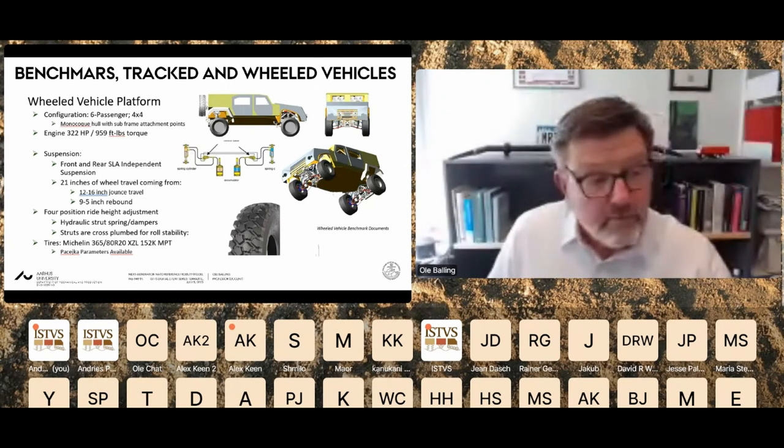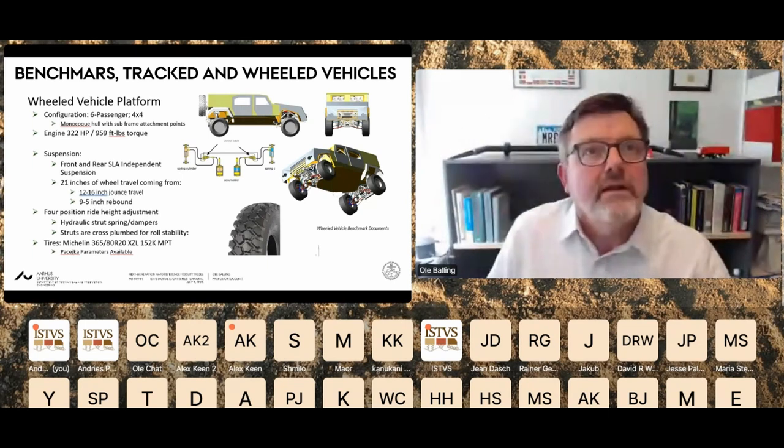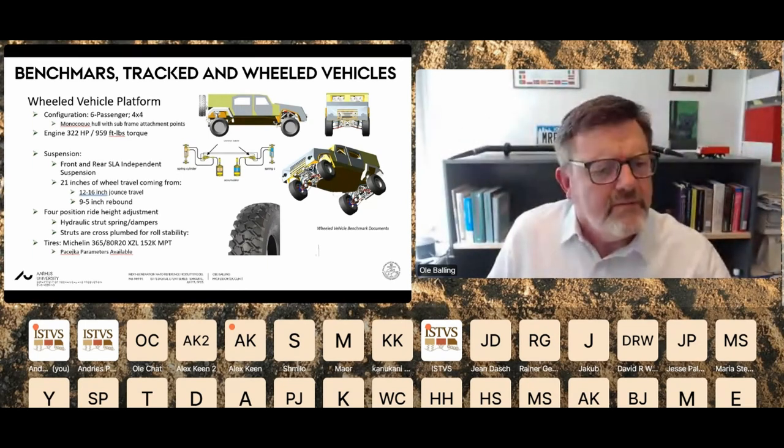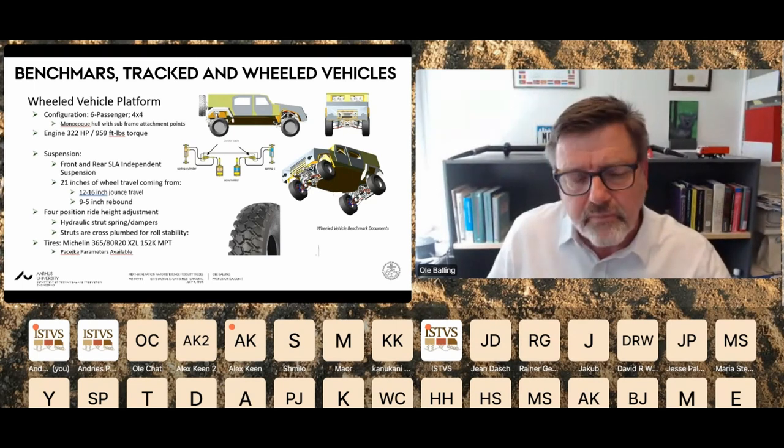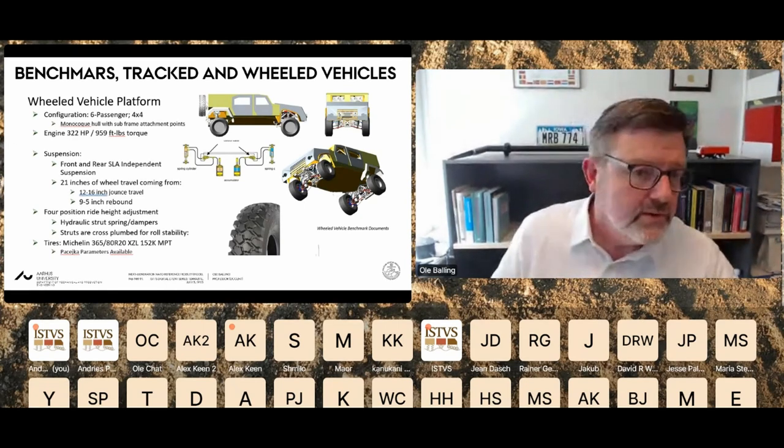We also were able to get the Michelin data, Pacheco data for this. And we also had a 3D scan of a surface here. So some people were using this to capture the interaction with the soil.